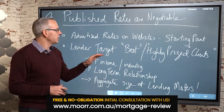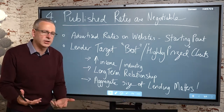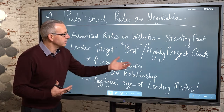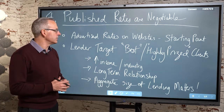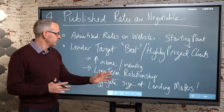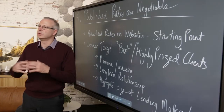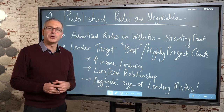Now, the other thing that is really important, and again, this is from insider knowledge, and this is why I want to share it with you, is that we provide large volumes of loans, potentially in excess of $100 million a month, going into some of the lenders that we work with. And the lenders are telling us that there's a certain type of customer that they would love to have. And that customer looks like this. They have higher than average income. They're usually in an industry that has longevity, potentially a skilled professional type industry. And so they're looking for those types of customers. They're looking for long-term relationships too.